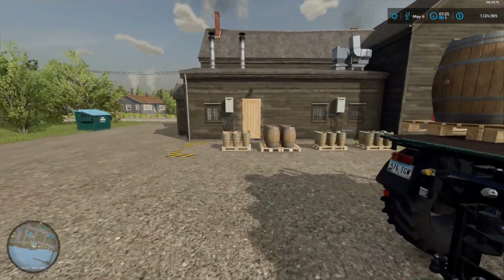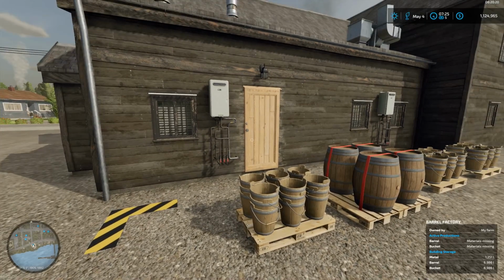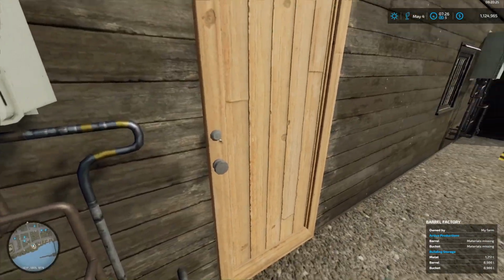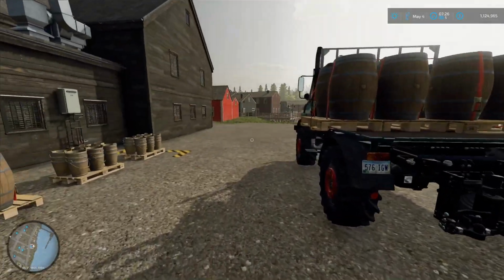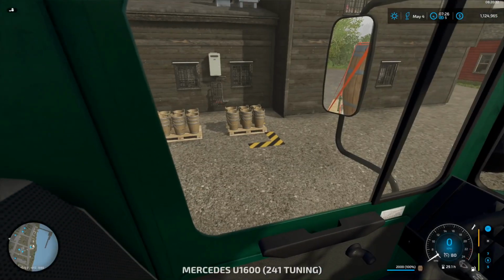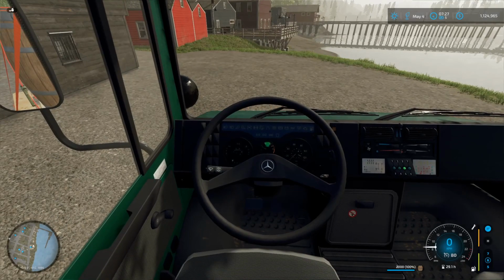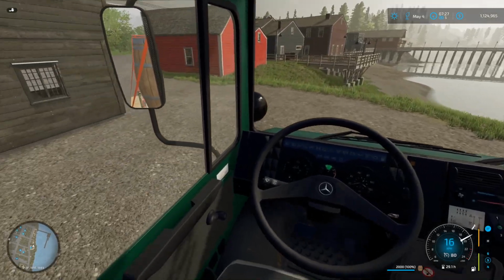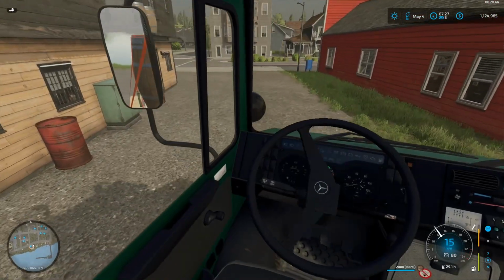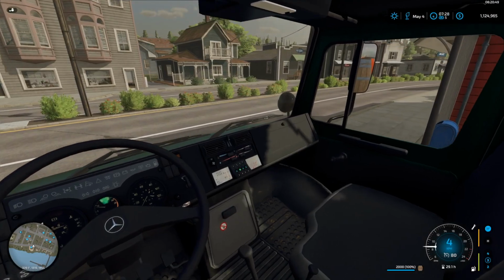Alright, let's get these down there. That door, eh? That's not too suspect. Yeah. No, I guess they had to replace the door, because it's definitely a lot newer than the rest of the building. Alright, let's head out. Oh, good, went out. Check engine light was on there for a sec, but that's okay. Just comes on during the ignition cycle, I guess.